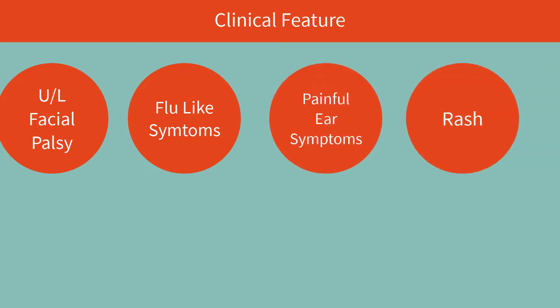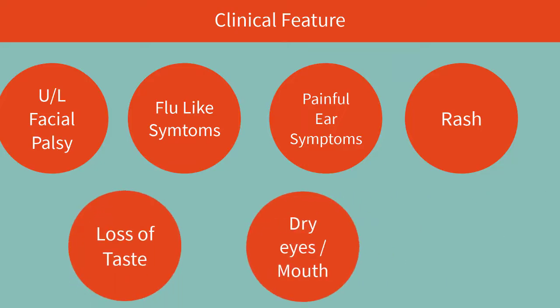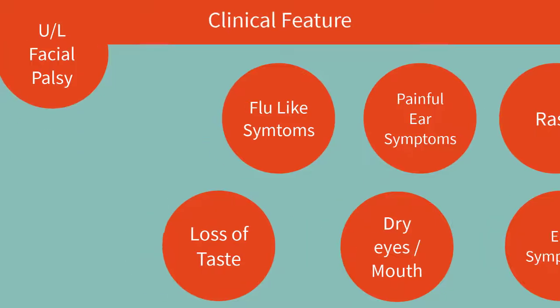Macules, which turn into papules, and then collapsing vesicles at the painful sites are seen, which then rupture, producing crust. There can be loss of taste in the anterior two-thirds of the tongue. Dry eyes and dry mouth can be seen. Tinnitus, hearing loss, hyperacusis, vertigo, nausea and vomiting are experienced.